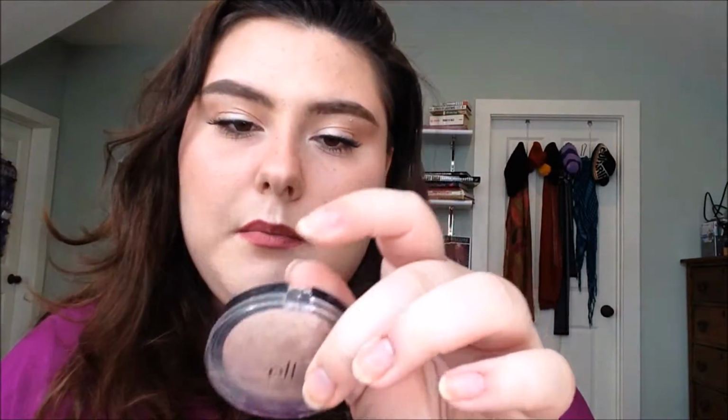But I found another one, and I really want the other shades of their highlighters because I really like this one. This swatch right there is Blush Gems, which is one of their baked highlighters. And if you go on their website, the other shades are always sold out.